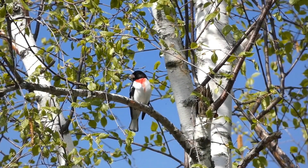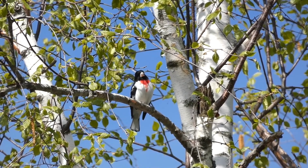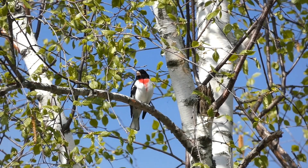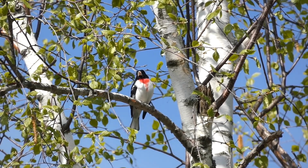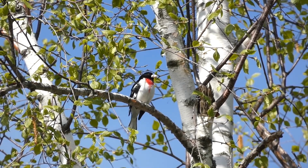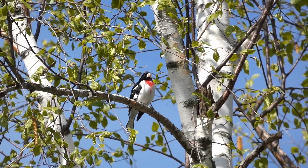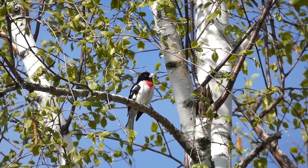Hi, I'm Evan Sibley, here to talk about one of Massachusetts' best-looking birds, the Rose-breasted Grosbeak. The males of this species are unmistakable, black and white on the head, back, and wings, but with a shocking red throat and chest, looking almost like it's dripping down towards the belly.